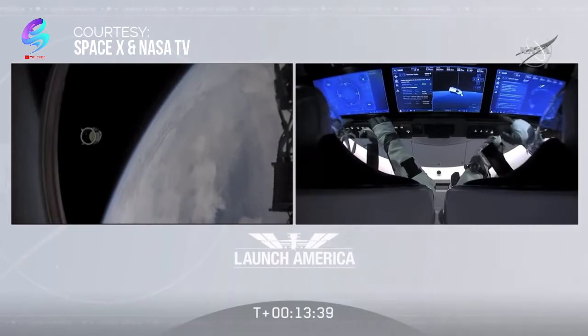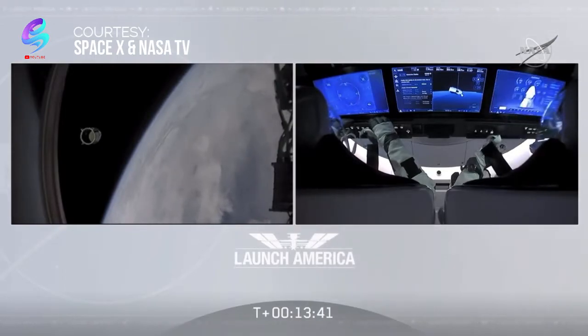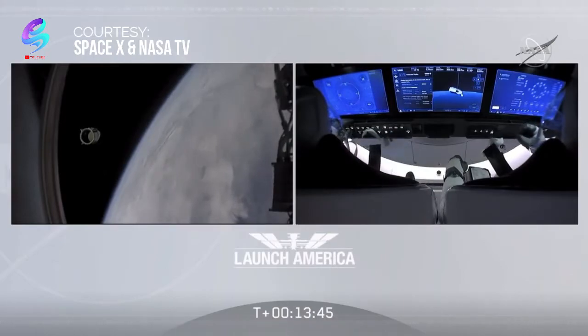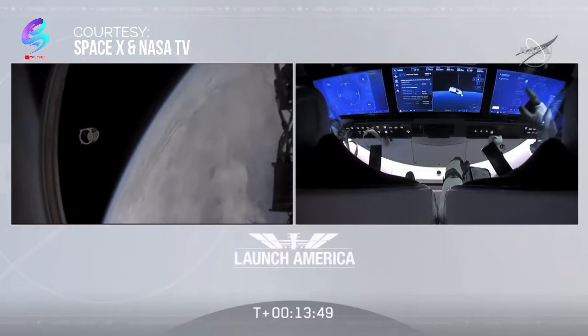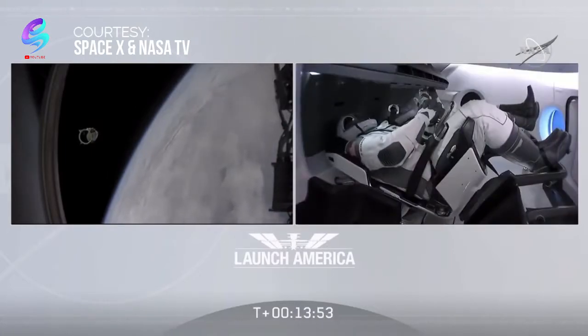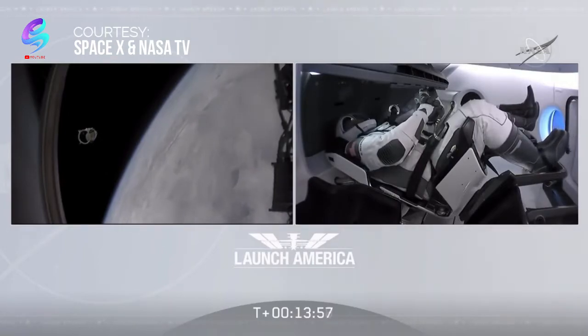Dragon SpaceX, we confirm nominal ECLSS activation and service section Draco checkouts. Nose cone deploys in progress. Copy all. We're monitoring. The core here in Hawthorne giving the crew a heads up that we have confirmation the nose cone is deploying.